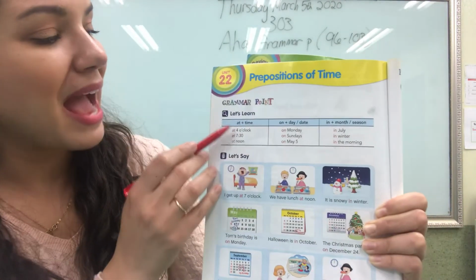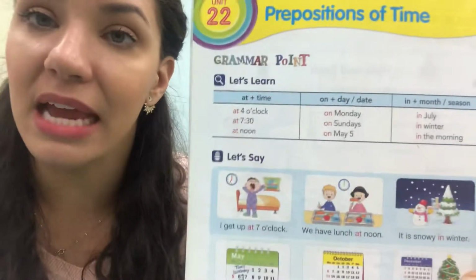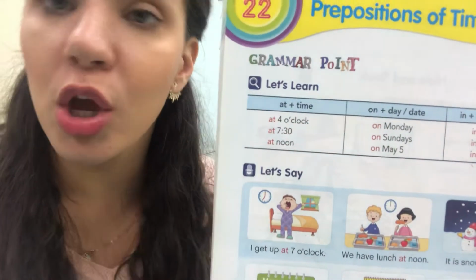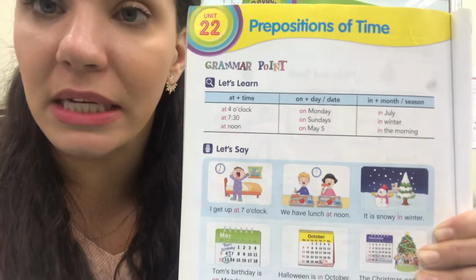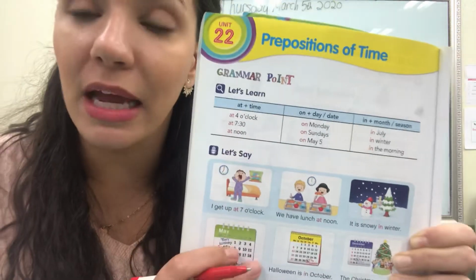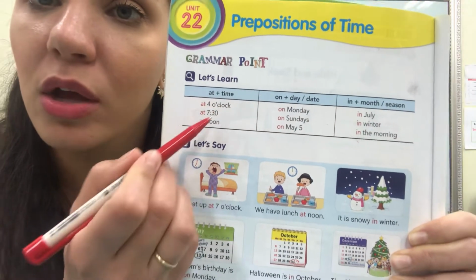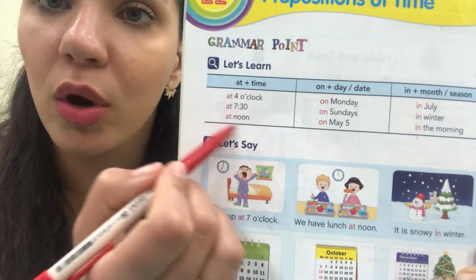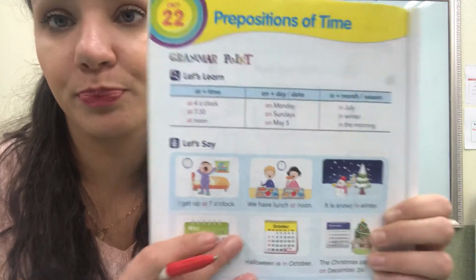Whenever we're talking about a specific time, we use at. For example, when do you go to Andover? At 4 o'clock. When do you go to sleep? At 7:30. When do you eat lunch? At noon. We always say at when we're talking about a time. If you see a number and o'clock, if you see the colon, like a time on a digital clock, or if you see something like noon or midnight, that is also a time.